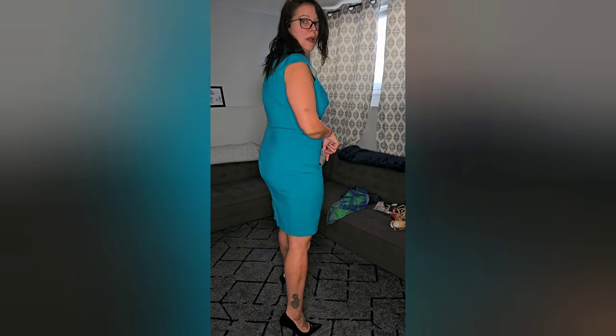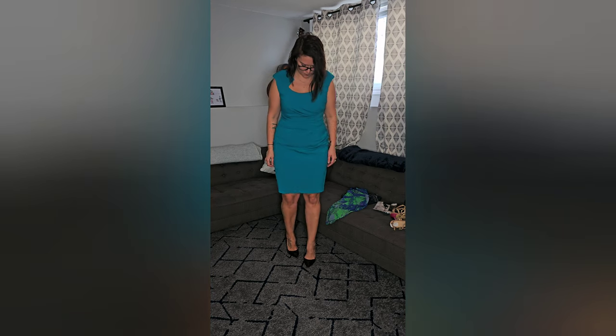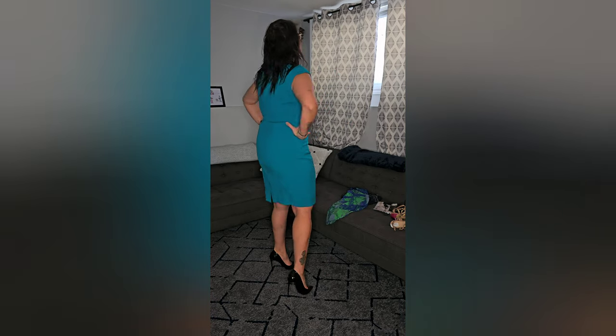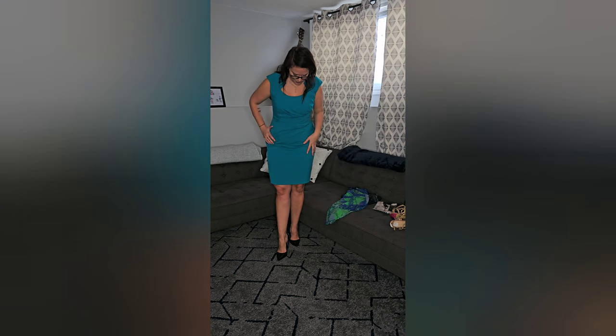I paired them with my black Steve Madden's Vala in the patent leather. The black with the teal is a great contrast. Absolutely love it. I would wear this to the office. I might even wear this tomorrow to the office. Now I have too many options. First I have to do laundry. All right.